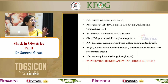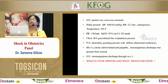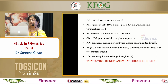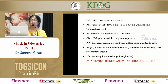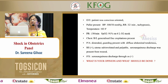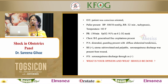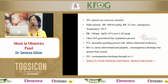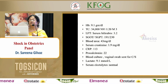So what is your opinion, a gross opinion on this, Dr. Ranjit? When you see a post-cesarean patient with these features, obviously this looks like sepsis, probably postpartum sepsis. She's post-operative, and the rest of the things, including the vaginal discharge plus the abdomen, look like maybe an endometrial infection or a wound infection after the operation. And obviously she has features of shock also.